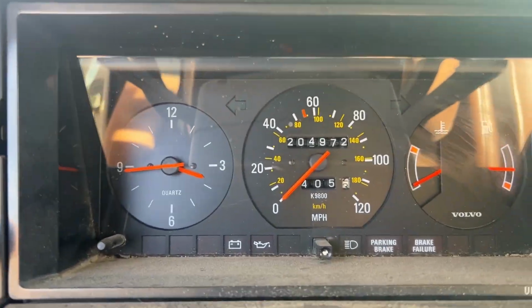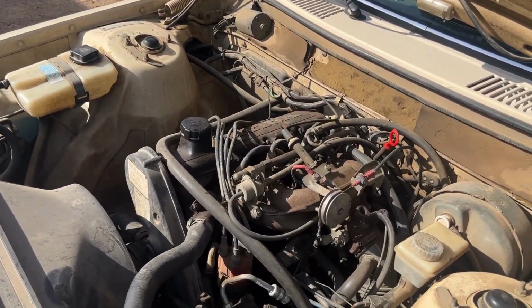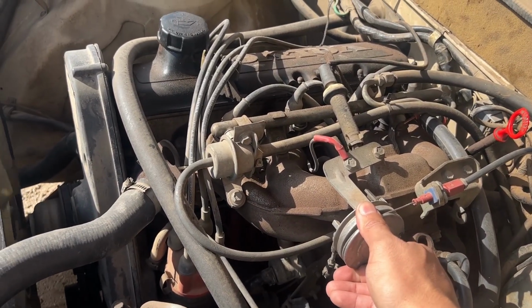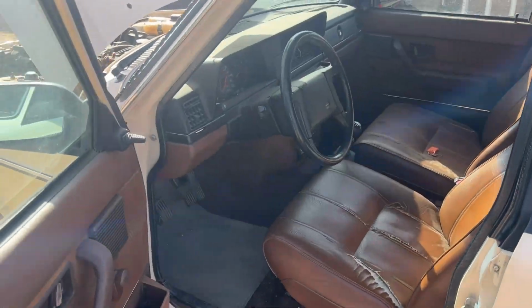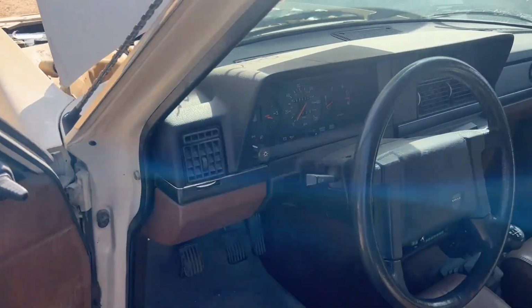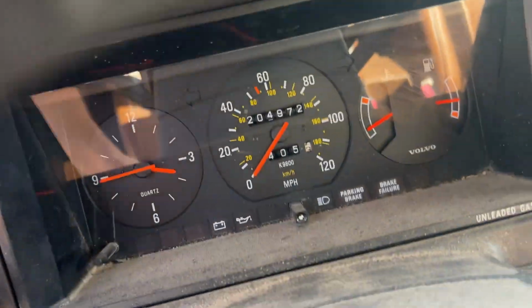So yeah, that's, I guess, what's wrong with the car. For some reason, I just find it very hard to believe. I don't hear any knocking. I don't hear any excessive clattering. I don't know. But see, look at that. Now it's off. Like when I first picked it up, it was on. Like it would not turn off.